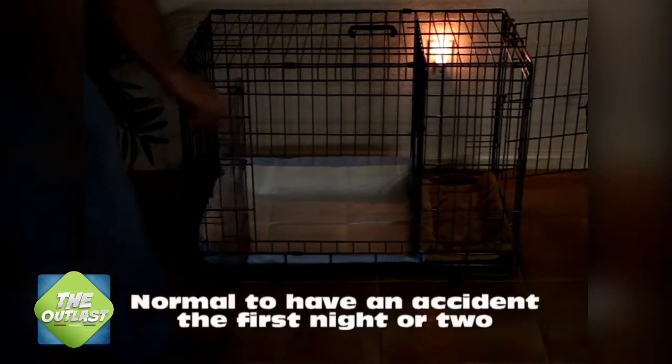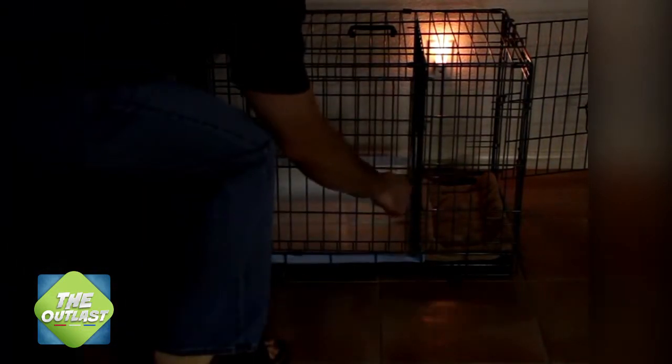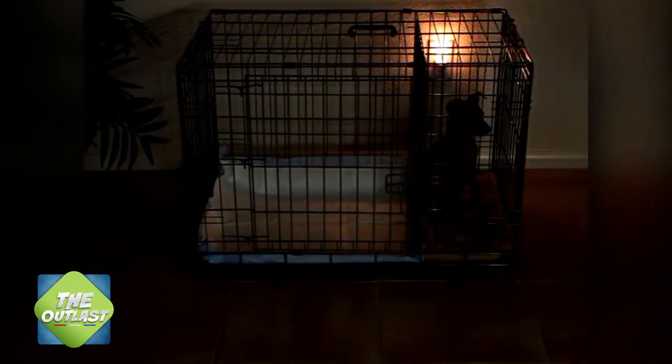The first night will be an interesting experience for you and your puppy. It is very normal for your puppy to have an accident in their bedroom the first night or two. However, your puppy will naturally learn very quickly not to have accidents in their bedroom. It is normal for your puppy to cry or whine when you put them to sleep at night when they first start using their new apartment.